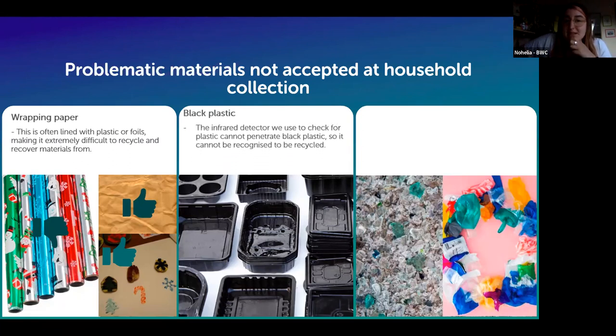The other one is black plastic. The reason for this is that with black plastic, it's very difficult for our infrared detector to penetrate through the plastic and actually recognize it as plastic. So it actually gets it confused with a conveyor belt, which is also black. So yeah, it's one of those to keep an eye out for.